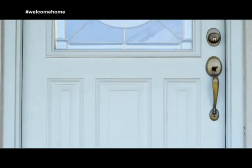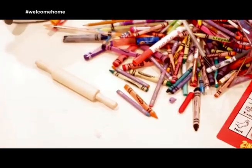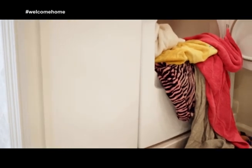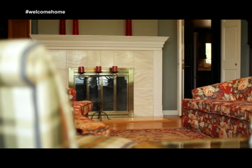Home. Home is a sink full of dirty dishes. Home is a playroom that didn't quite get picked up. Home is where those clothes just didn't get folded. Home is more than just a place.